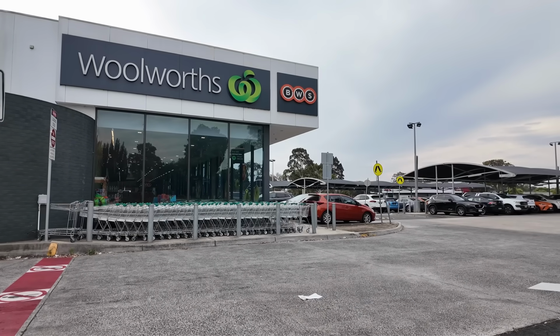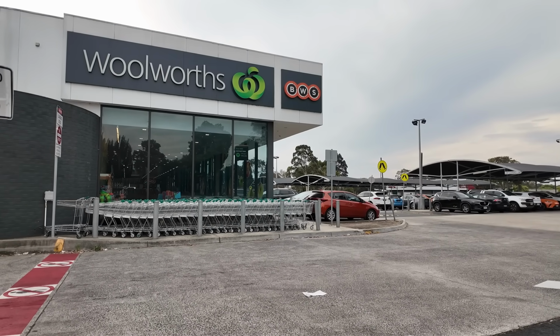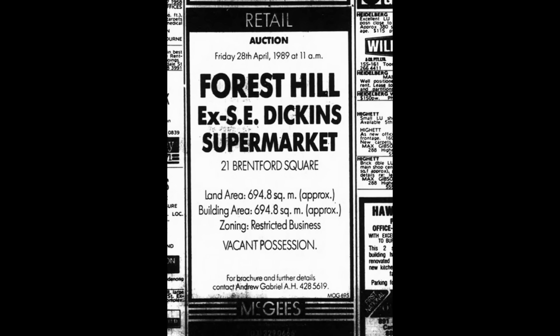And unfortunately for the existing Woolworths and Dickens, this site also included a brand new Safeway supermarket. Originally scheduled to open in 1984, it instead opened late in June 1985. This brand new and much larger supermarket soon had an impact on the two existing ones. Dickens closed just 4 years later in 1989, and I can't find out exactly when the Woolworths closed, but I don't imagine that it lasted much longer.